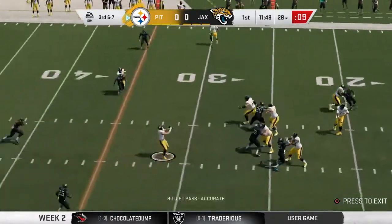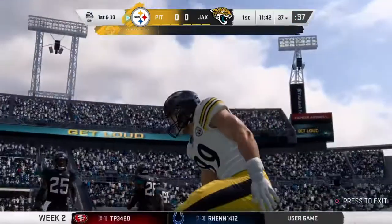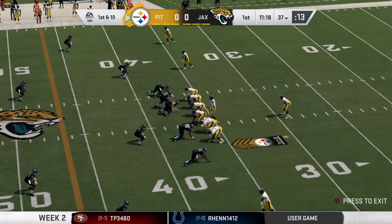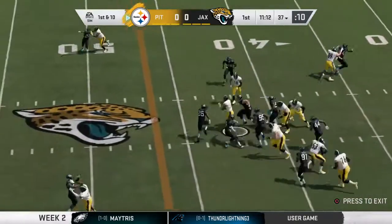A shotgun snap for Newton. And yes, complete to the tight end McDonald. And he will have a first down as they get him to the ground at the 37. Got what they needed there. The drive continues with a 9-yard pickup. First carry for James Conner.